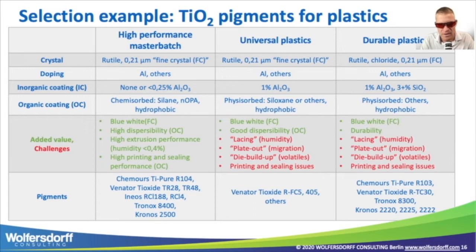And the new one, TR48, which is like an improved version that I developed, but that was only introduced in the market at the K show in 2019, about 8 years after I left the company.